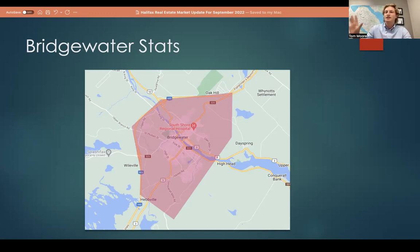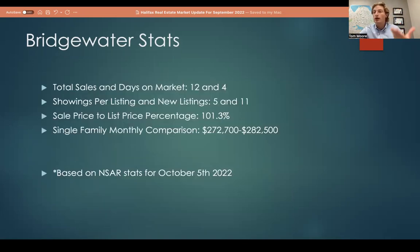But again, and we've actually got a South Shore slide here later on, but I wanted to include this because it's becoming more popular. A lot of builders have been doing some building down there in terms of apartment buildings and whatnot too, just because it's really just about an hour away on the highway. So much cheaper, as we'll see here, right?